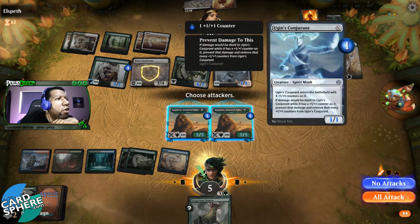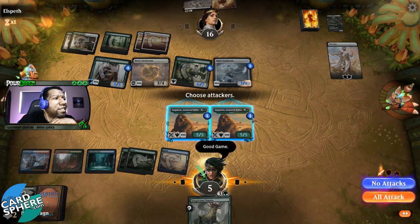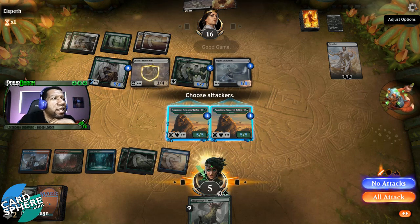Wait, why didn't we get to destroy? Oh, that's not an artifact. It's just colorless. Oh, never mind. Yeah, we're dead. Plus, they have tramplers. Yeah. Dang.